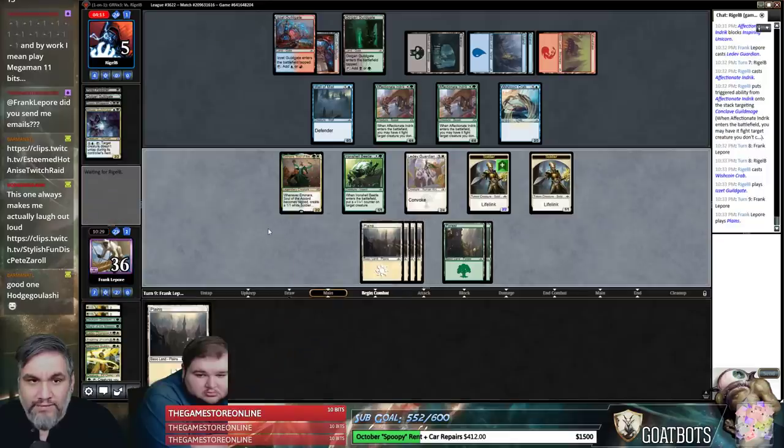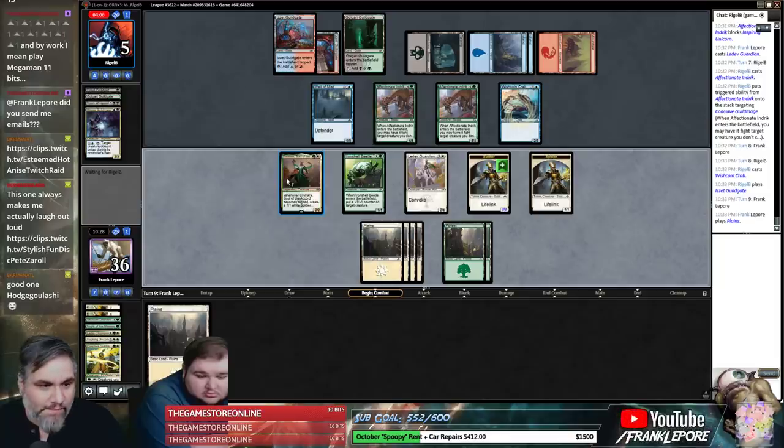That is a lot of lands. I wish I just had a way to tap this. I wish you could just tap creatures on a whim. That would make certain cards very broken.